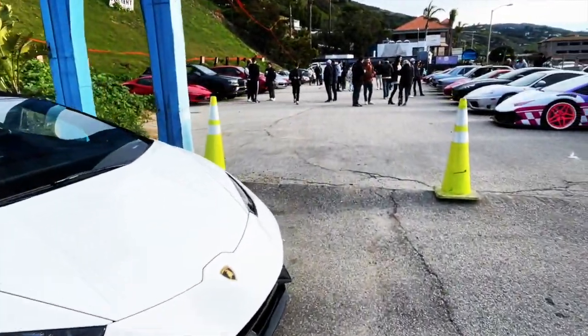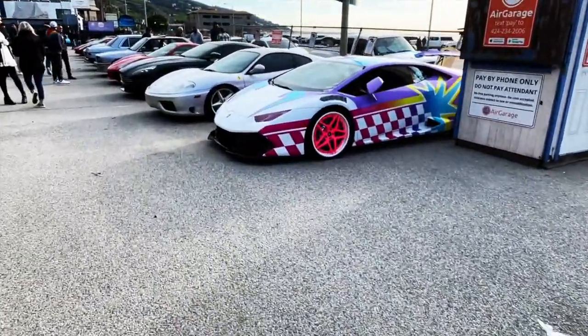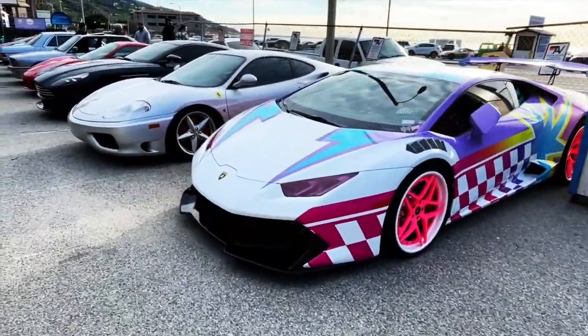It's a lot of popping and grinding going on. If you come to a car show and do that kind of stuff, you're gonna get booted. So take it easy. Just enjoy yourself.